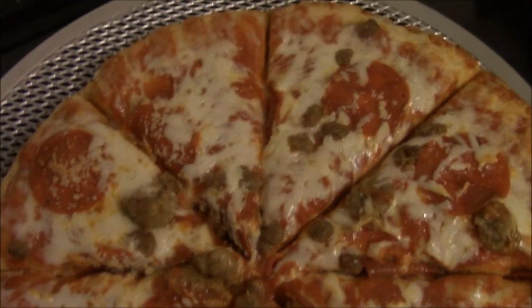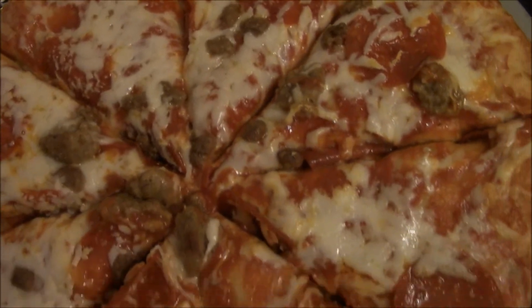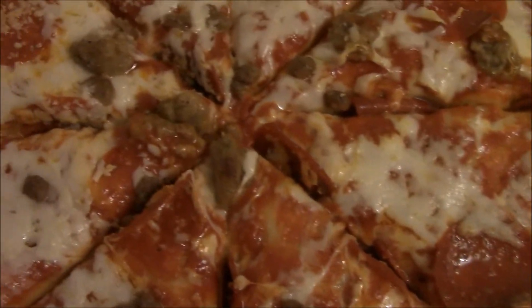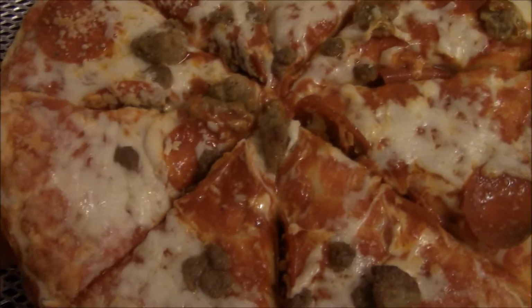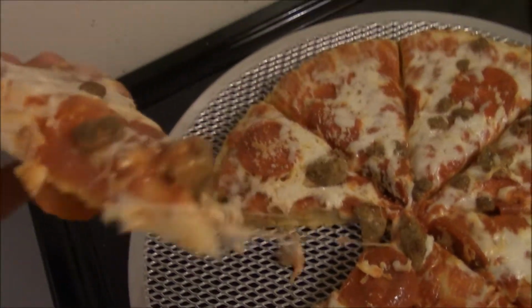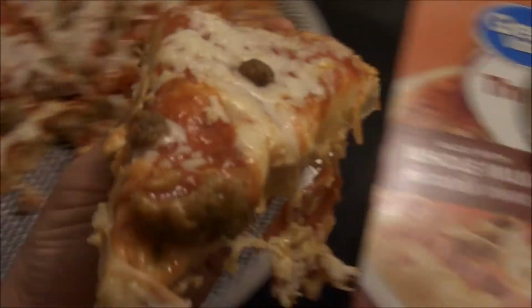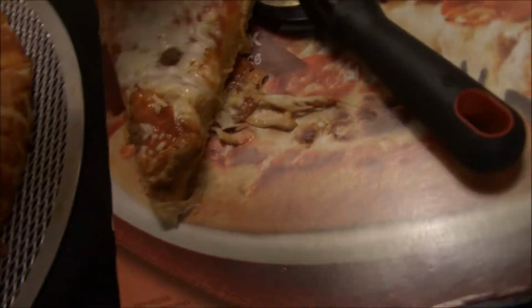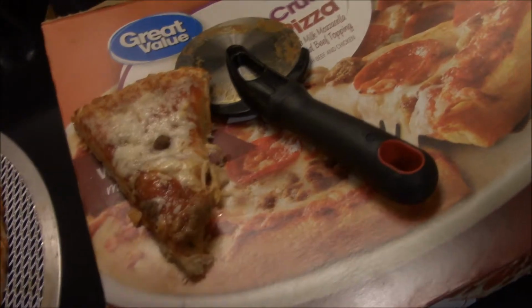Alright, and there we go, ladies and gentlemen. My Walmart pizza. Oh yeah. Great value is in the house. Great value is in the house. Eat this beast up. Look at all the cheese. Pepperoni's just falling off.